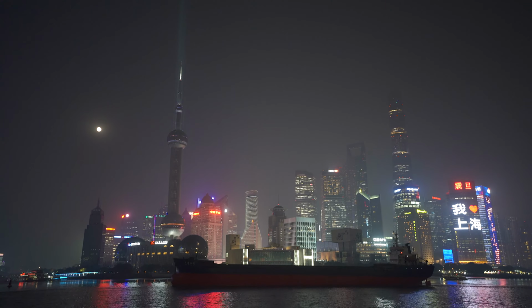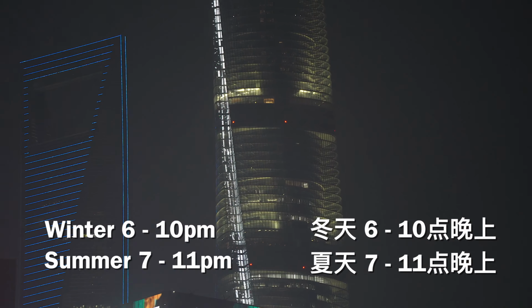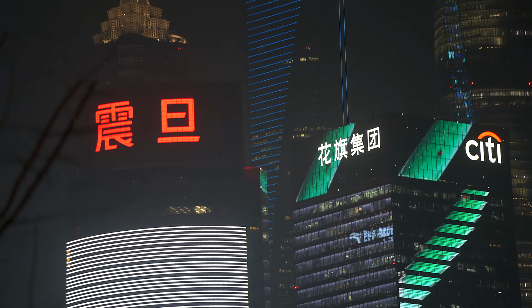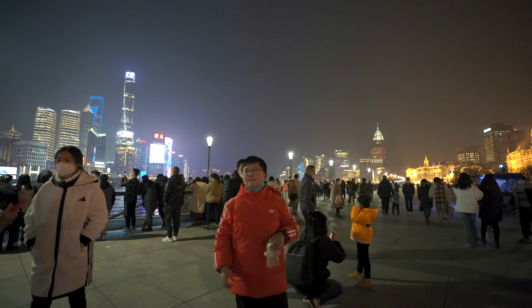Keep in mind that if you wanna see the light show, for winter, come from 6 p.m. to 10 p.m. and summer from 7 to 11 p.m. Otherwise, you won't get to see the lights. And the best moment is when they turn the lights on. And also when they turn them off, of course.